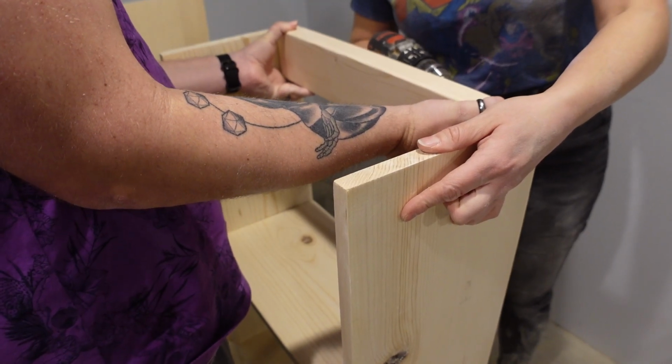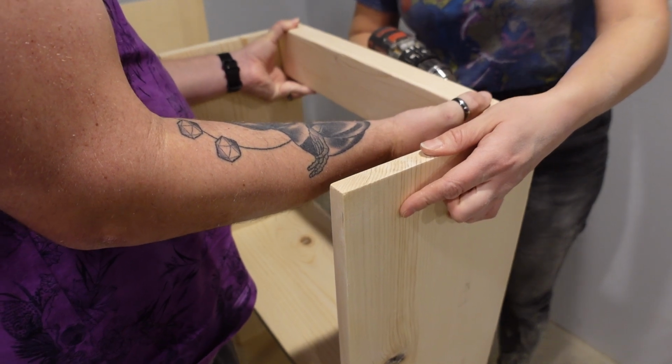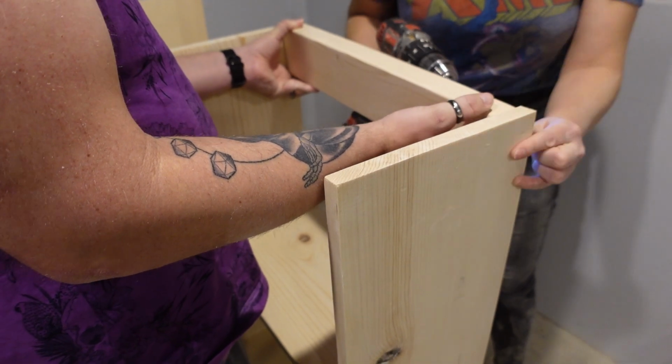And after my husband put the kids to bed, I finally got that extra set of hands to help me finish up.